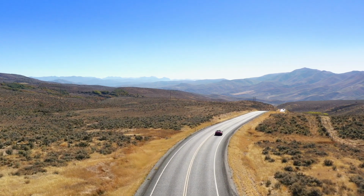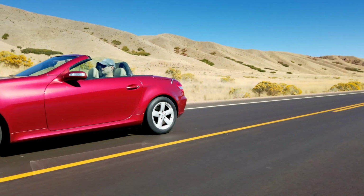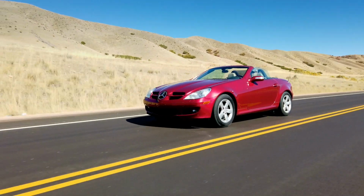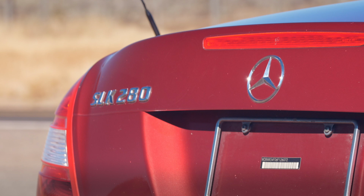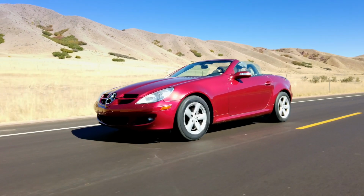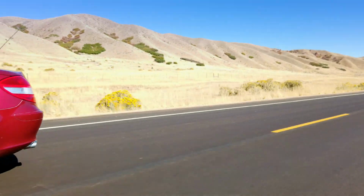Here it is, the car you might not be expecting. It's the 2006 Mercedes-Benz SLK 280 for $6,500. It's got 228 horsepower, 221 foot-pounds of torque. It's very closely matched to the Z4, which I really like.